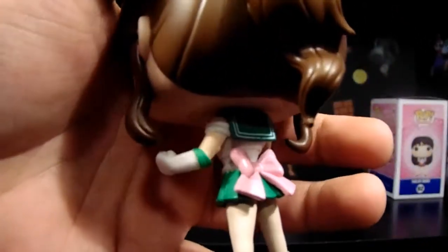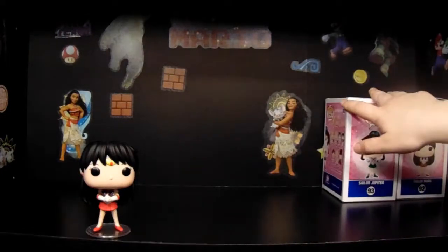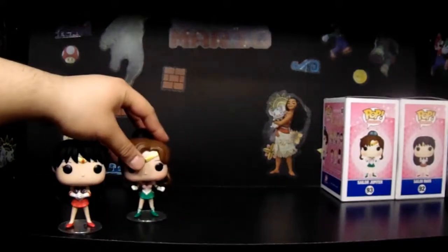Has a little bow on the back. Yeah. I think all of them do. They're all in high school, right? I know the main one, Moon, she's a student, right, or something like that. Yeah. They're like middle schoolers. Oh, okay. Dang. Fearless. They're like 14.